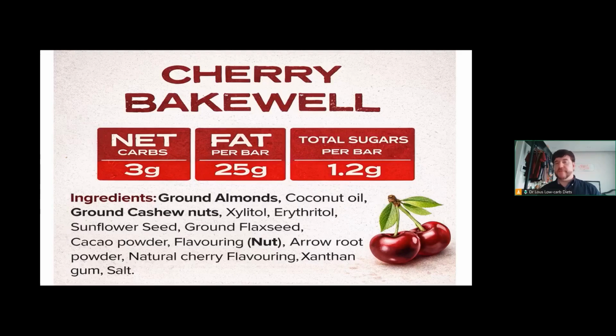Here's the main information I've taken off of the side of the package and presented it beautifully here for you. So it's cherry bakewell. It's net carbs 3 grams, fat per bar 25 grams, and the total sugars per bar are 1.2 grams. So again, it's not bad. The 1.2 grams is not going to hit your blood sugar too hard. So in other words, it's going to have a very minimal impact, by obviously having very little sugar in it.